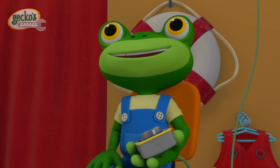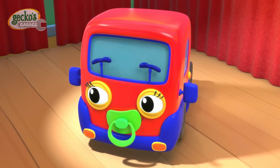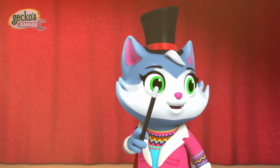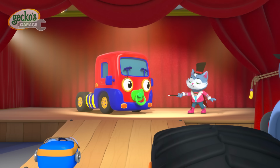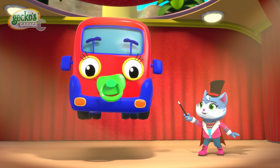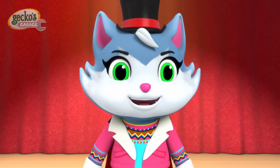My cue. Magnets attract things made of metal, like Baby Truck. This dial controls the magnet's pulling strength. With a wave of my wand, a la Katsam! Perfecto! Who's next?